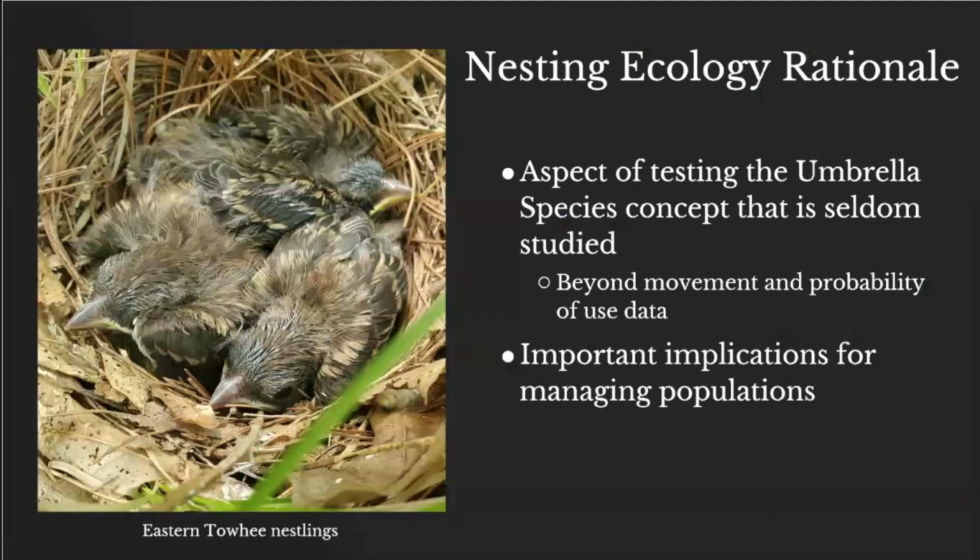So why look at nesting ecology? So in general, as I mentioned before, a lot of umbrella species concepts studies are looking at movement or resource selection data, which helps develop those predictive space use maps. But we don't really look at nesting ecology that often. And it also has important implications for managing populations.